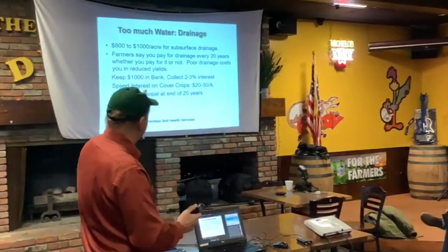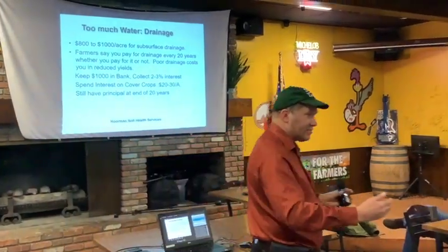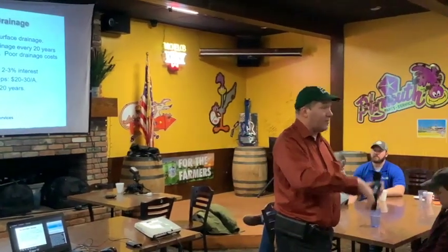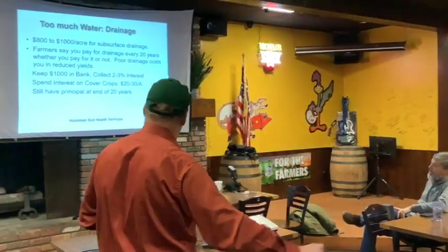So this is the kind of money that you can save if you start using the cover crop. You're going to pay for that tile every 20 years, whether you have it or not, okay? Either you're going to get less yield or you can get better yields if you have good soil structure. The cover crops will help make your existing tile just work that much better.